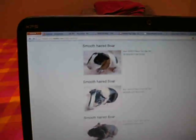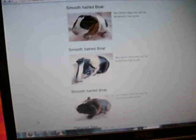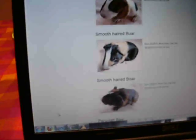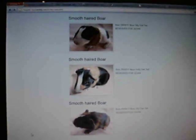They're from a guinea pig and rabbit sanctuary in Hereford, and at the moment they are around 3 weeks old. They're still with their mum at the moment. They're still feeding, so they can't come home yet. I'm going to go back up in about 3 weeks to get them. But they're 3 little boys.